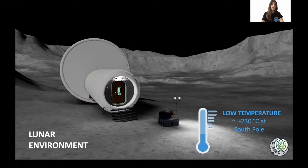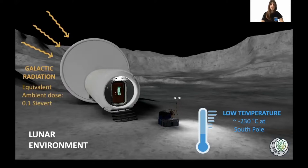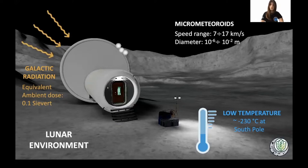At the south pole, there are low temperatures reaching a value of -230 Celsius degrees, which is an extreme temperature, considering the lowest temperature ever reached on Earth is -67.8 Celsius degrees. The greenhouse is also constantly exposed to cosmic radiation, characterized by an equivalent ambient dose of 0.1 sievert, which is a value very dangerous for the human body, considering the human being can be exposed to a radiation dose no higher than 1 millisievert per year.